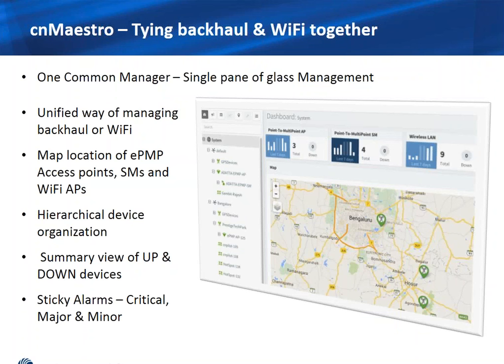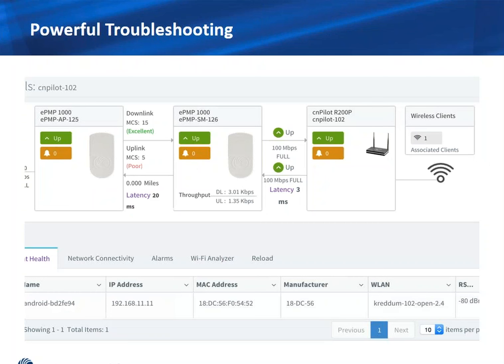You can organize your devices hierarchically, and of course it does everything that a good management system should do. Gives you stateful alarms, gives you the availability of the devices, whether the devices are up and down. And when it comes to alarms, we draw inspiration from some of the telco standard alarms. So we classify alarms as critical, major, and minor. And these alarms stick around and they don't disappear, so you can always look up what the alarm was and what the alarm condition was and whether the condition is persistent or cleared.